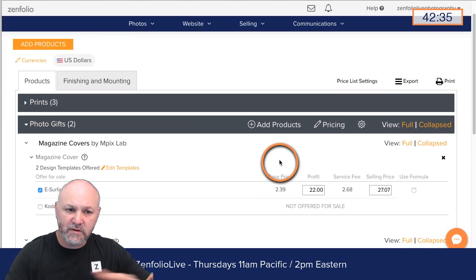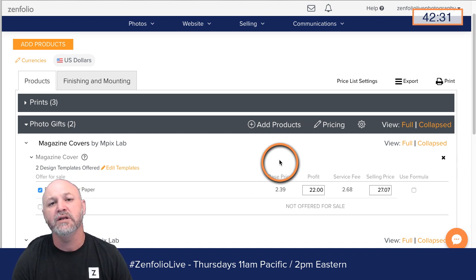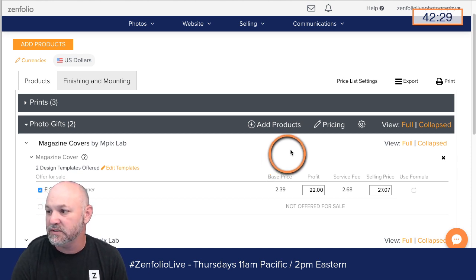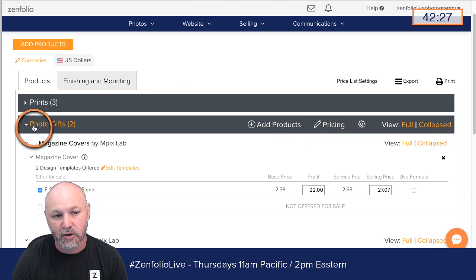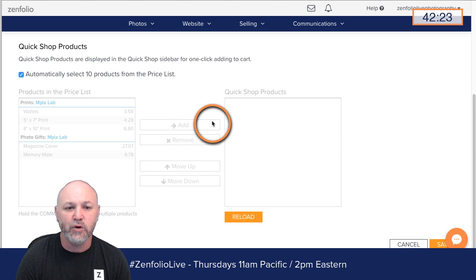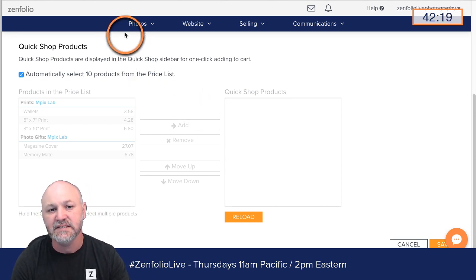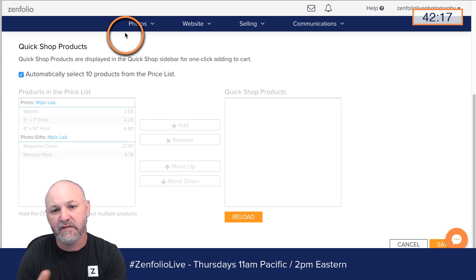All right, so now that we've kind of got this price list set up as far as what we're offering, what we're going to do next is we're going to go down and we're going to set up our Kwik Shop. So we're going to scroll down here to the bottom, and by default, your Kwik Shop is set up to automatically pull 10 products from this list and add it over. And your Kwik Shop is the buying experience that you're going to want to use for your volume photography.